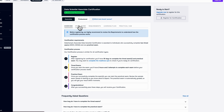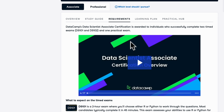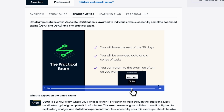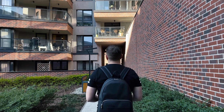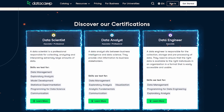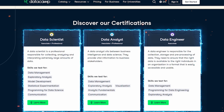Once you grab the certification, you get access to the Datacamp exclusive certification community. Here you can connect with other certified folks. Also, you can dive into content handpicked just for you by our awesome community team. And according to Datacamp, this should significantly boost your chances to get a job. That being said, these three programs are the only ones on the platform you can get certified for.